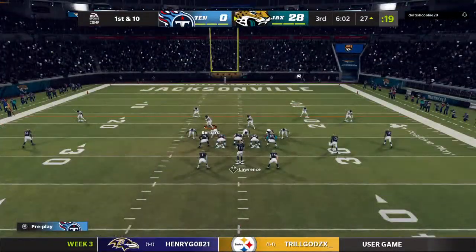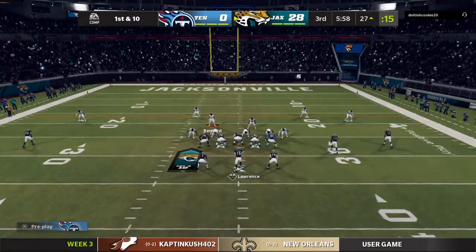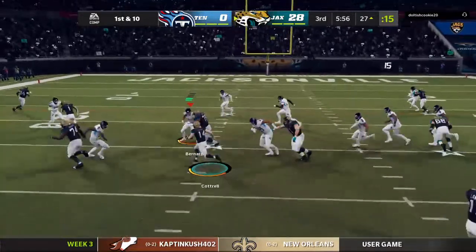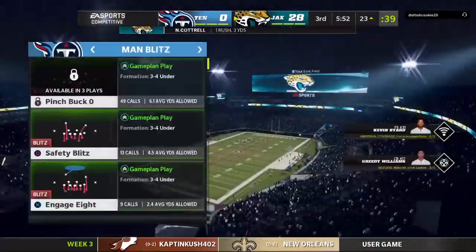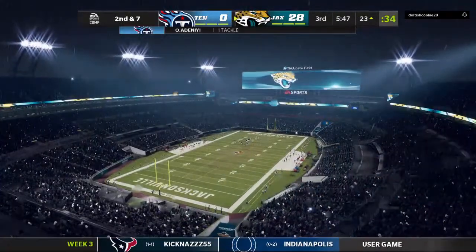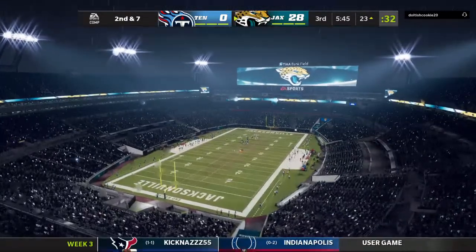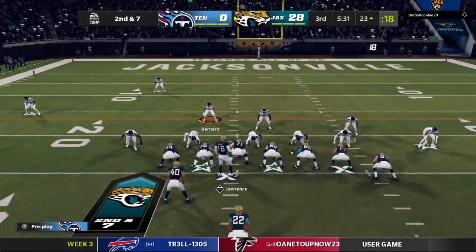So 1st and 10, and if they score on this drive, might have to start digging in our second half blowout material. They'll run on first down. Cottrell, and he'll work this forward for about 3. It's second down. Just not a whole lot of room to operate there on that carry. No, not at all. They did a really nice job staying in their proper places and not allowing any lanes to open up.